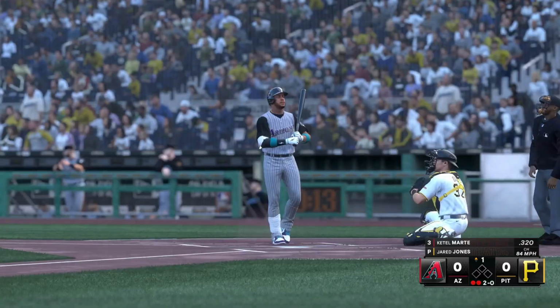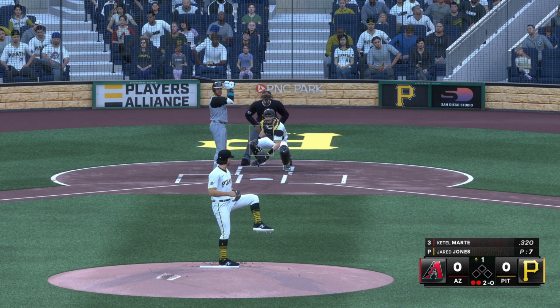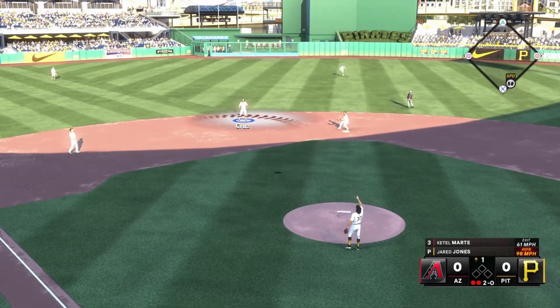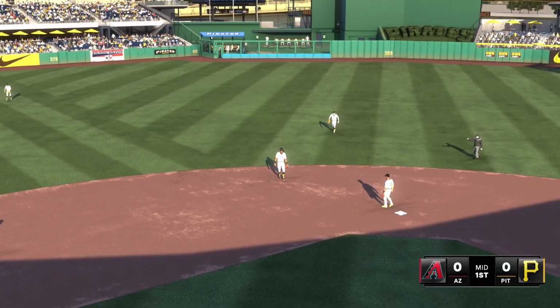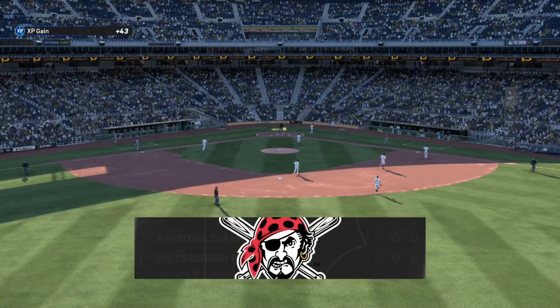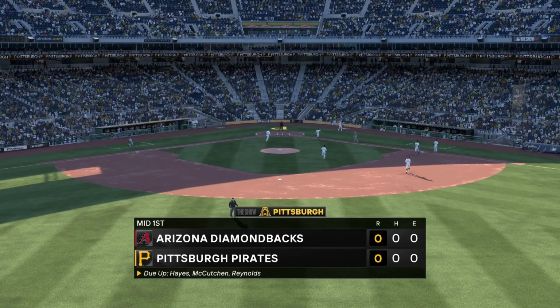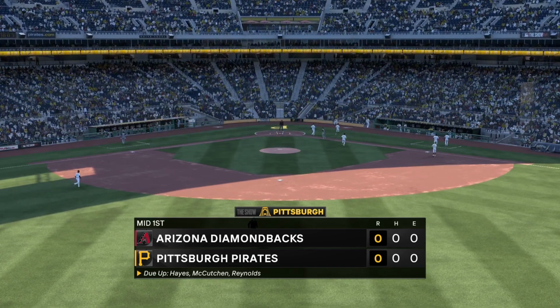Wouldn't chase that time. He's been raking in recent games, and a big reason why, getting ahead in counts. He's been able to do that consistently, and you see the results. And that is that. So 1-2-3 go the Diamondbacks. And now the Pirates will get their first opportunity, no score.